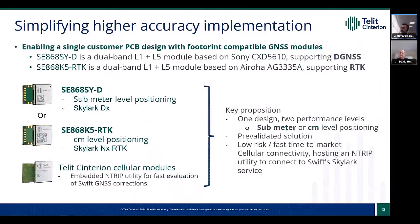So the final target is to simplify the higher accuracy implementation with a complete solution from Telit with the support of SwiftNav. In that sense, we've got the SE868 family, which with a single design and a compatible footprint can scale from a standard dual-band L1/L5 module based on a Sony chipset supporting DGNSS to a more specialized and dedicated dual-band module based on the Iroha AG335 platform supporting RTK. So with one design, customers can decide to swap between submeter or centimeter level positioning accuracy.